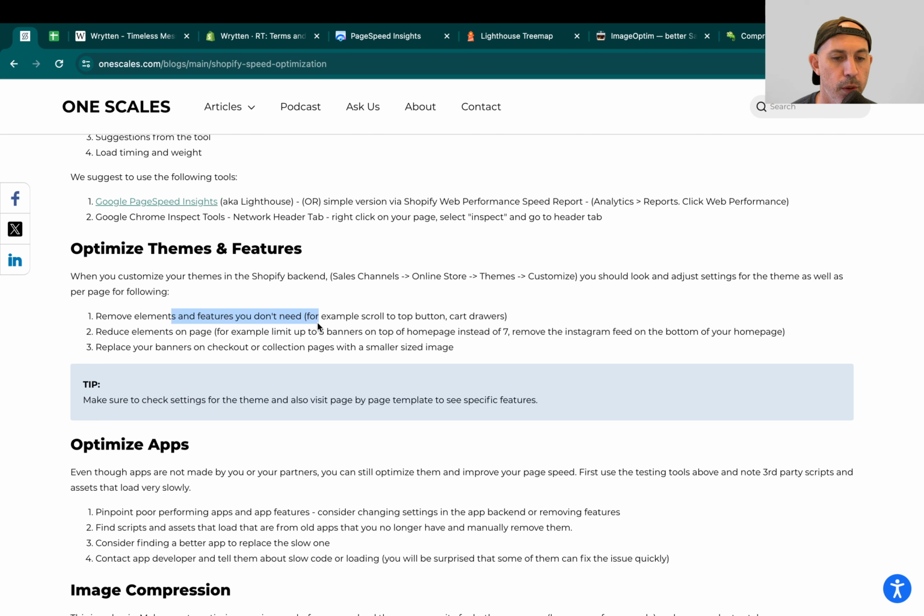Remove elements. Don't have 7 banners on your homepage that slide. Have 3 maximum. Don't have 1. So you can actually consider removing elements. It's better. Upload your banners in smaller sizes.